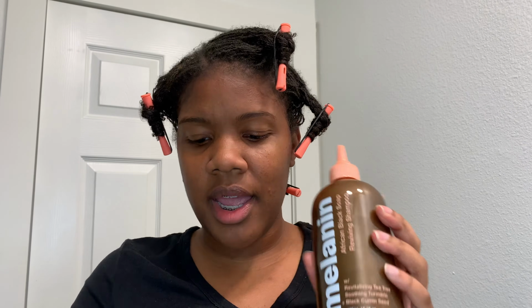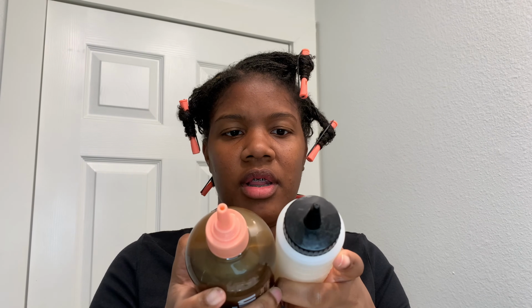So I don't know if I need to mix this with water, but for this first time, I'm not going to mix it with any water. I'm just going to put it directly on my hair. So now I'm going to apply it. So just for comparison, this is the normal applicator bottle that I used, and then this is hers, so this one is a little bit bigger than the one that I used.